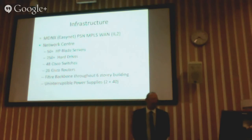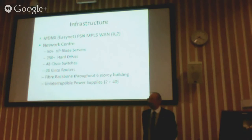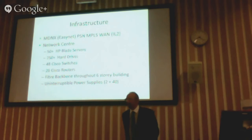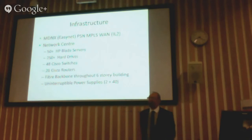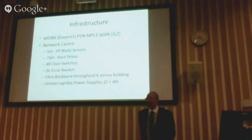And in brackets on the end there, the wide area network is IL2 compliant. The impact level security scale runs from zero, no impact at all, through to six, which I think is a half a country destroyed. It's a fairly wide ranging system, but IL2 is likely to have a cost implication up to £1 million if something goes wrong, if your data escapes. So we'll be very careful with our data.